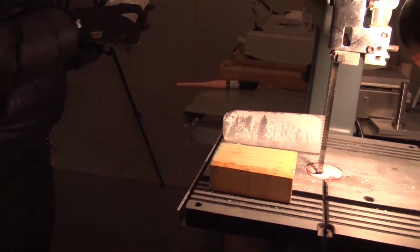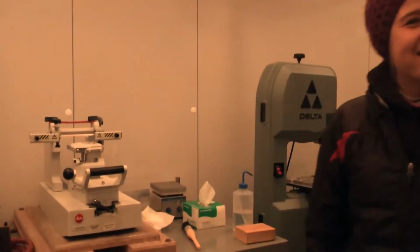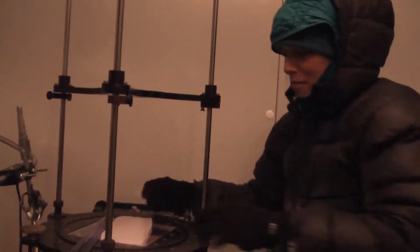Okay, now is the time to melt it. I just dropped it, and it broke. Oh my god! Are you serious right now? No! It's fine. I'm just gonna glue it back together or something.